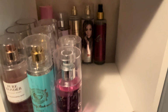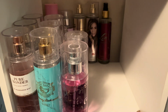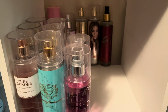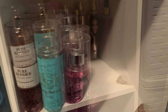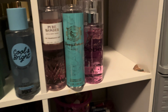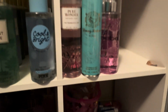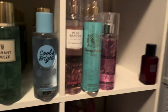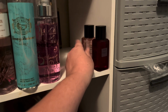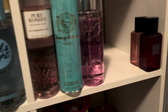So that's why I felt like this would be the perfect area for the new ones that I just got, because they are perfume mist versions of perfumes. So this is where I'm going to put those. As of right now, I am planning to keep all of these fragrances. If I do decide to exchange them, I can always grab them from right here and return them to the store to exchange them. But for now, I'm going to keep them. So I'm going to put them right here. And I do feel like this is a really good place for these.